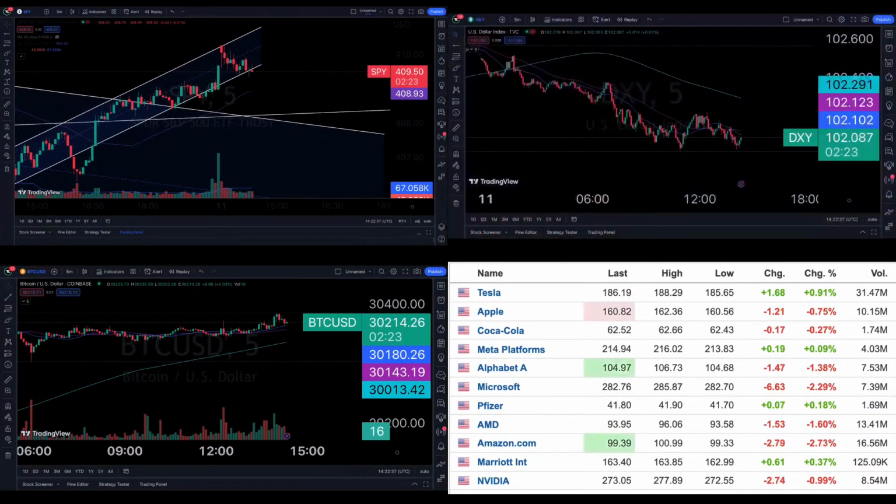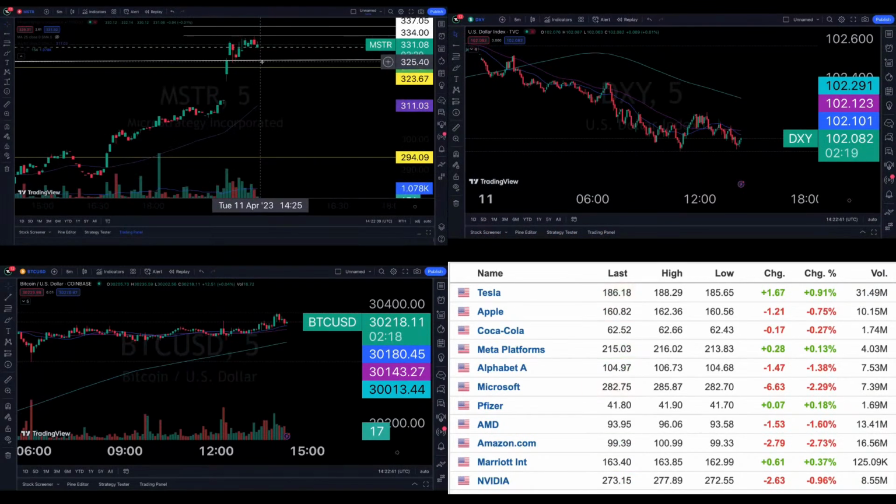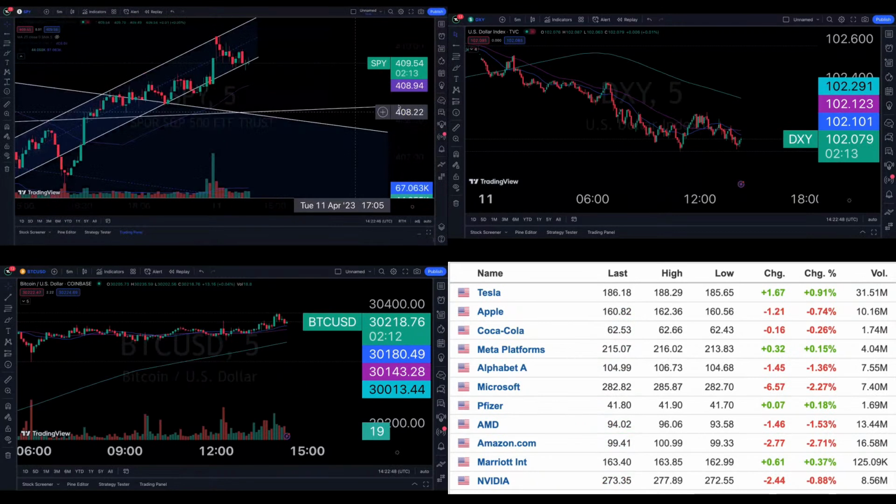So MSTR did a little retrace. Now it looks to be coming back in. Let's keep a look on the spiders chart. It's going to be the leader of this market.